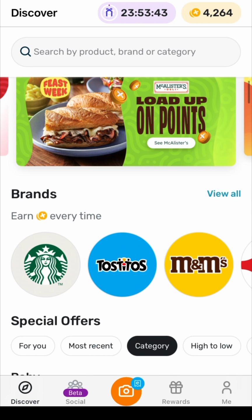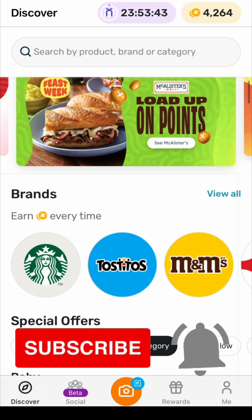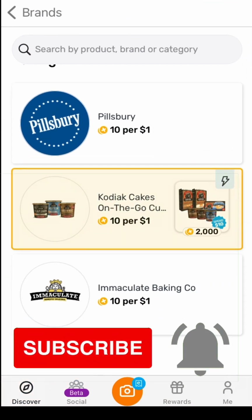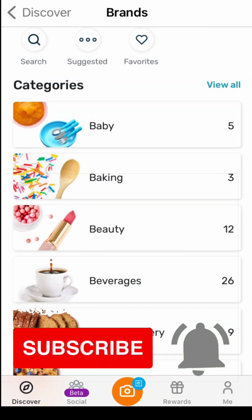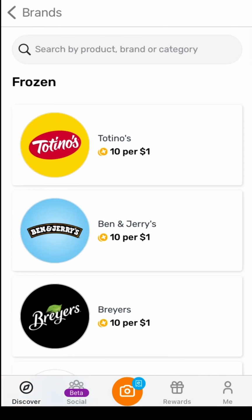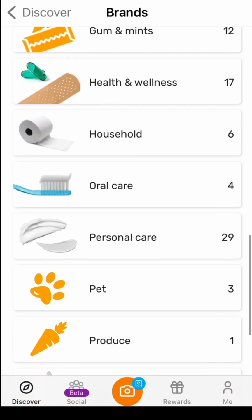All right, so when you're going grocery shopping, this is a really good app to use because you'll see here all the different options they have. You can kind of categorize the things you're buying. Just like baking goods, you get 10 points for every dollar that you spend. I'm just going to another one like frozen food. Like I said, lots of different brands. 10 points for every dollar that you spend.